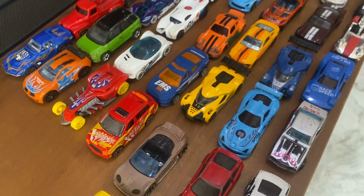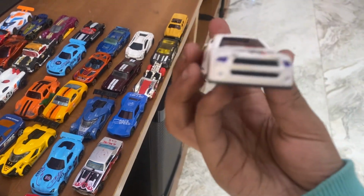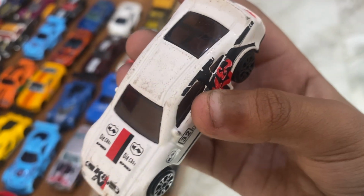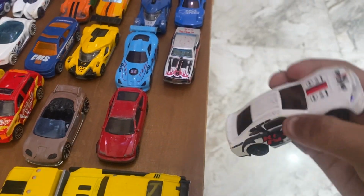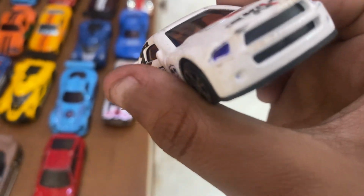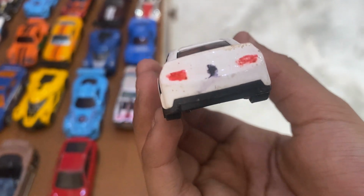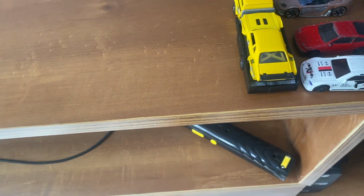Then I'll show you. So here's my Mustang. I mean, I have two Mustangs. This is Ford Mustang. It has a very cool detail, right? But what are the headlights and this logo and what is called back on headlights? I made it. I customized it.